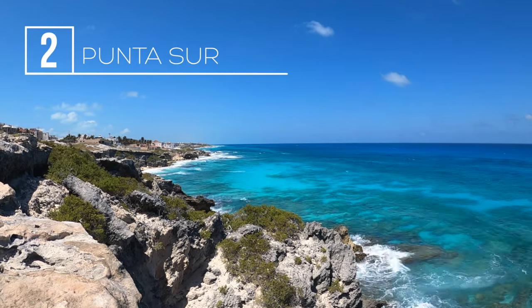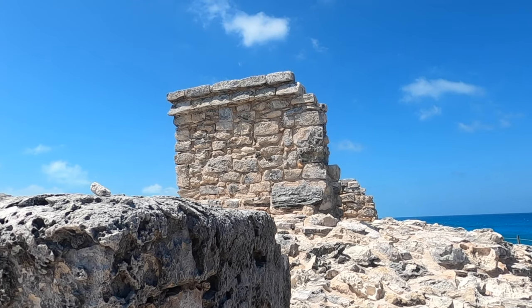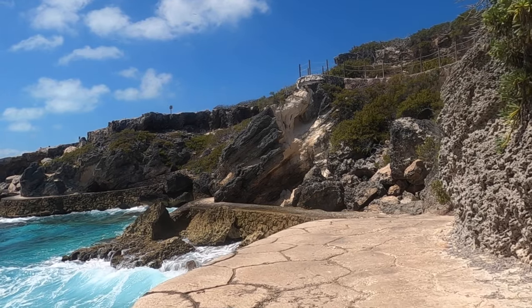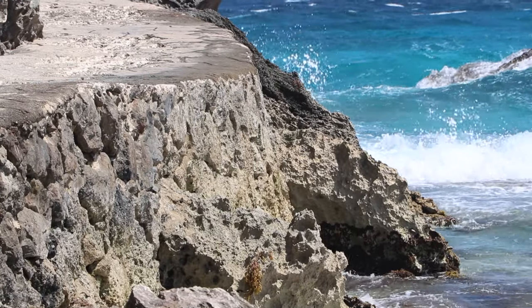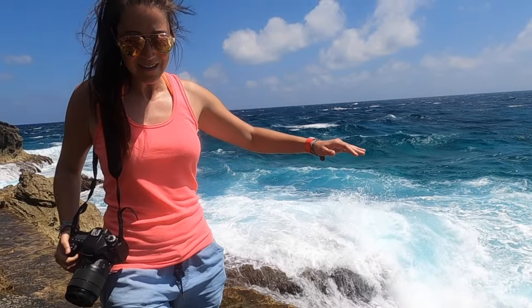The runner-up activity was exploring Punta Sur. We knew there were ancient Mayan ruins along the cliffs, but were surprised by the intricate coastal walkway along the shore. Seeing the cliff erosion up close and feeling the waves near our feet was exhilarating to say the least.